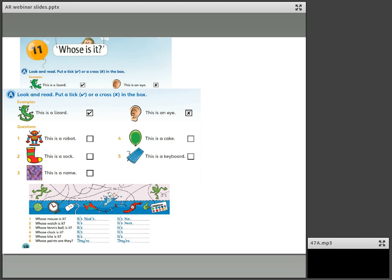Yes, we've got toys, clothes, parts of the face, body, animals, party objects, technology that they may use, yes. Okay, yes, so these words come from the body and face, clothes, animals, toys, home or school.